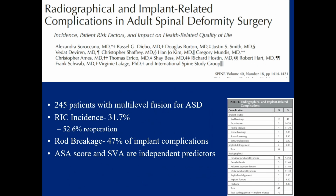Well, what about troubles with our rigid constructs? And we recognize this work from the ISSG that implant failures are common. Looking at radiographic and implant-related complications, fully 30% of patients undergoing multi-level fusion for deformity had such complications, half of whom required reoperation, and half of those complications indeed were for rod breakage.